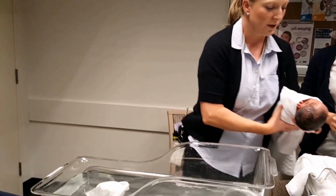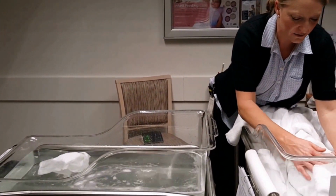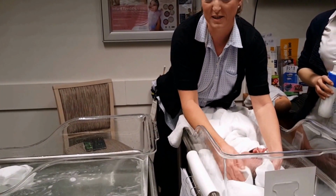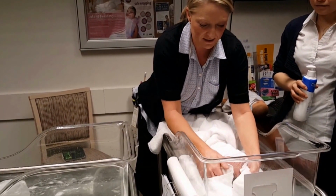And then we'll dry it off. Now babies do lose about 80% of their heat through their head, so that's why doing this separate as well is a good idea. They lose less heat this way.